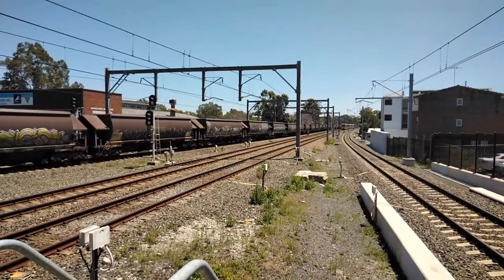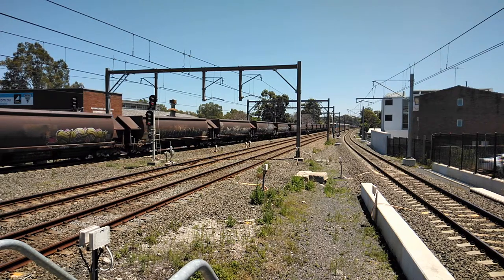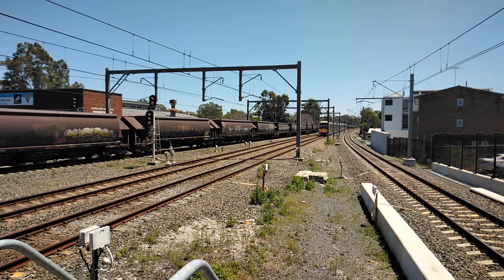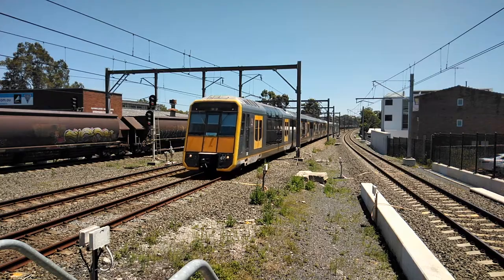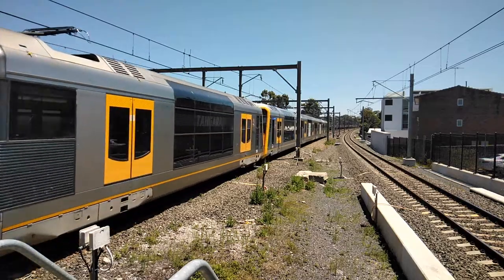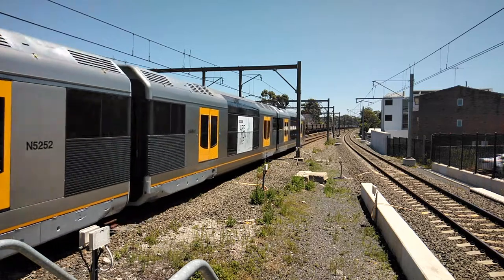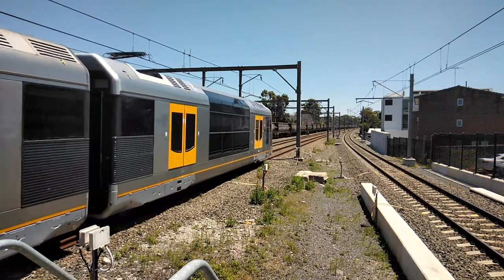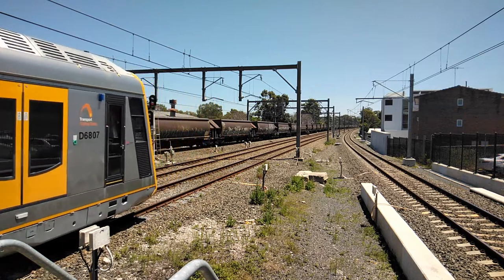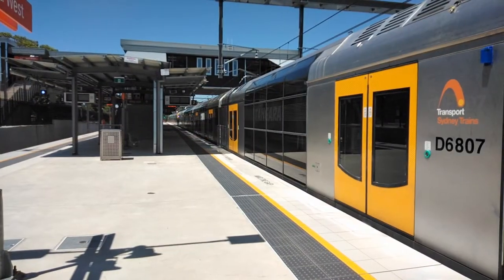Real turn. We got a Tangara arriving, as these 82 classes that I miss are stopping. T67 leading four cars. T121 trailing. T67 and T121.